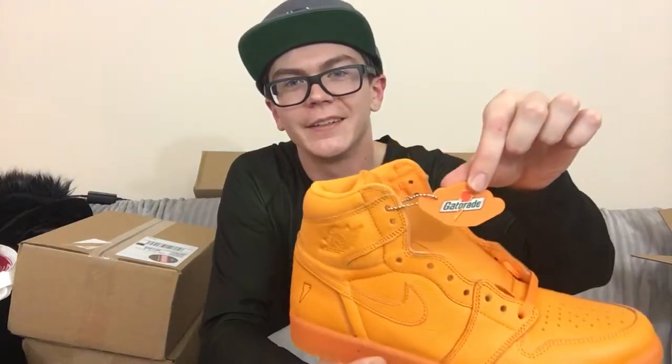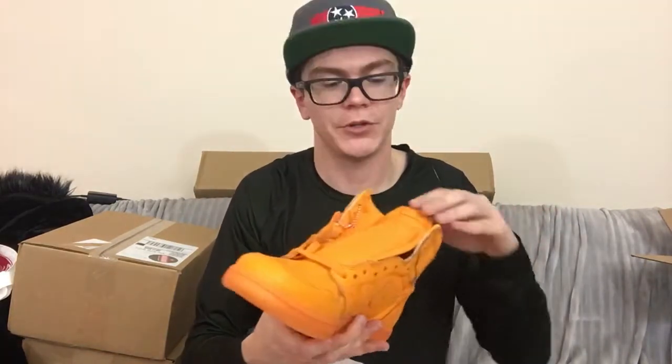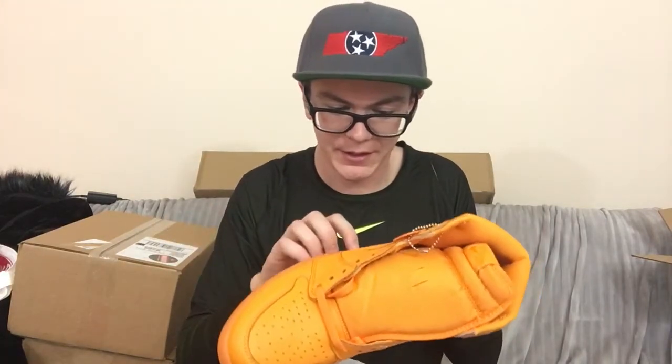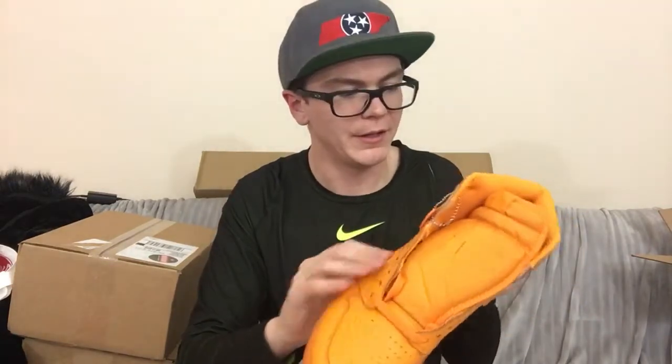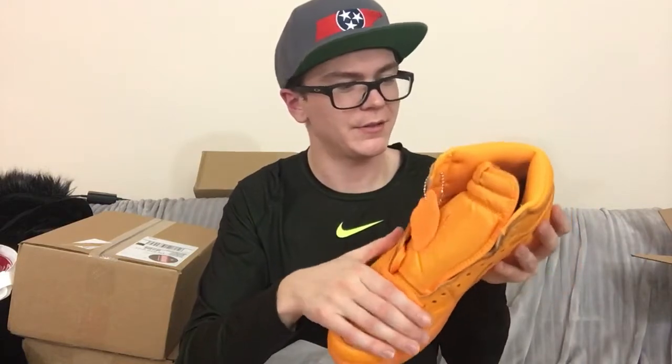Pull these out. Ooh, this has the Gatorade hang tag there. Oh man, these actually smell good. When you're buying stuff from StockX, you can't really tell if they've been worn or anything like that. There are ways you can keep your shoes brand new looking and still wear them. I do know of those things, but oh well. I still like to buy things from StockX. There's something stuck on here. Whatever. This leather quality. Oh man, this is so nice.